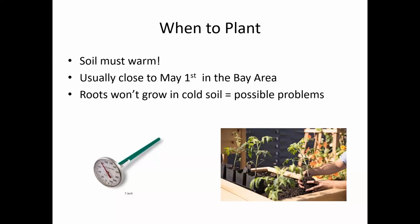Okay, you might say, well, I want to give my plants a head start, but roots of these plants will not grow in cold soil. There's a lot of possible problems. They could get some root diseases, and the foliage may get blights and foliar fungus diseases or bacterial diseases. So it's just best not to plant them too early. You will not get a head start.